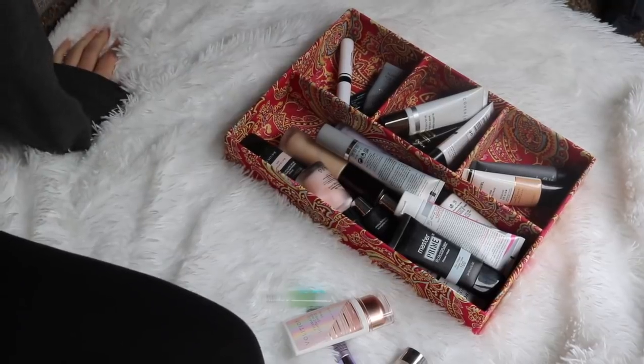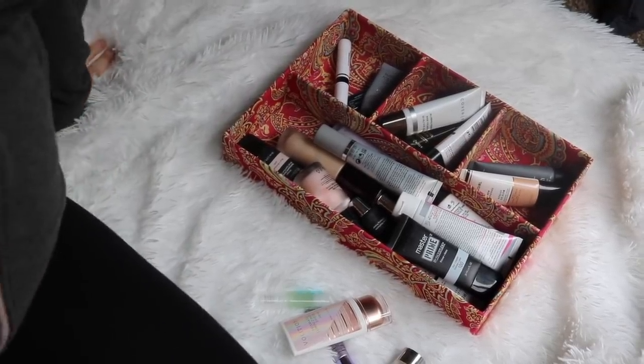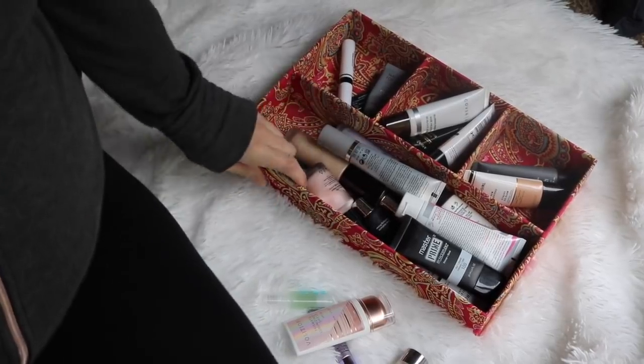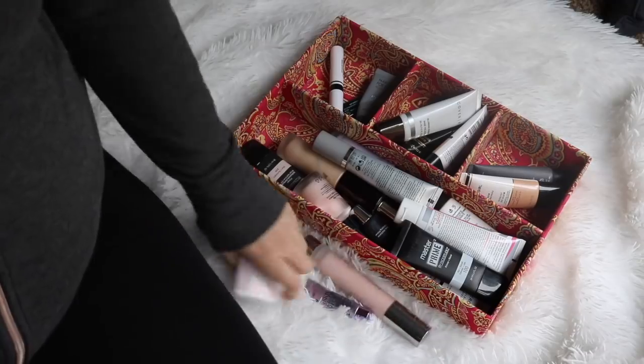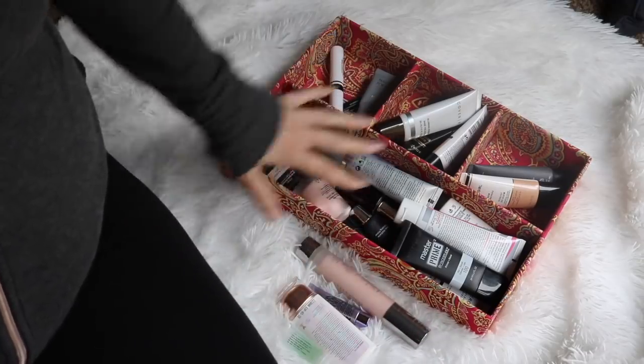Today we are doing another declutter. This time we are going to be going through all of my primers, so I have a lot of primer. Yeah, this is way too much primer. So we're going to be going through this and doing a declutter real quick.